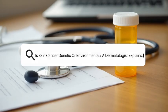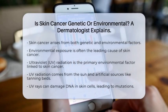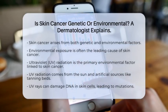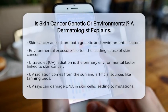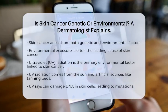Is skin cancer genetic or environmental? A dermatologist explains. Have you ever wondered what really causes skin cancer? Is it something we inherit from our parents, or is it more about our environment? Let's break it down together.